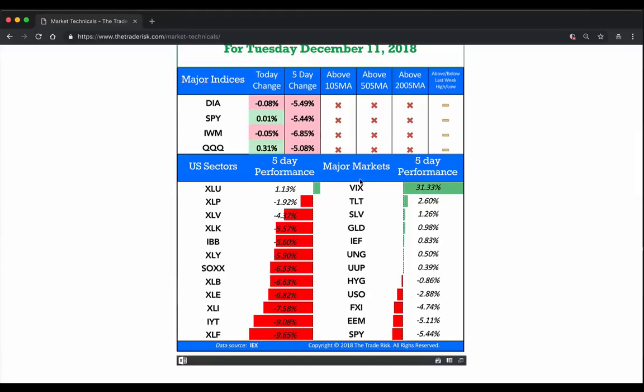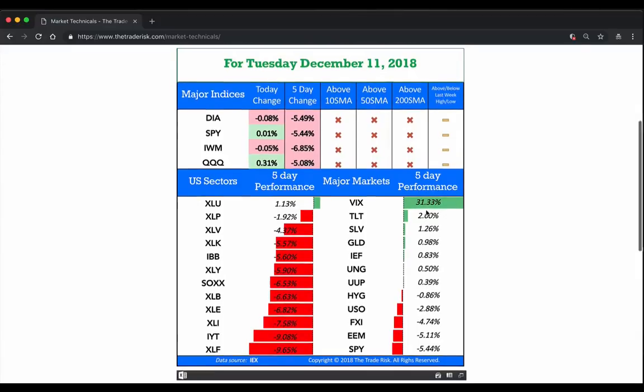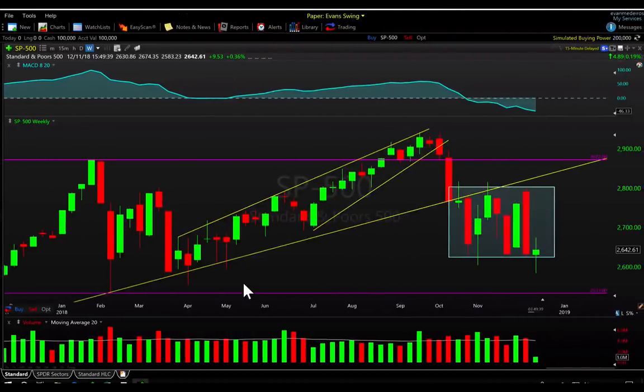And of course, when we look at some of the major markets, we have volatility, which is up 30%, I think, from a 16 handle to above a 20 handle where it sits right now. So some real ugly action in the very short term, but let's take a look at the charts. Let's see what it all means. Let's put some levels to it.